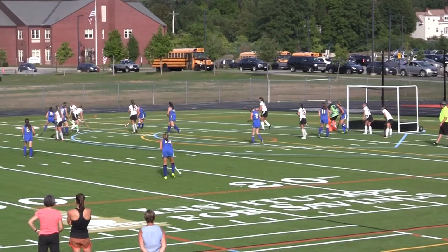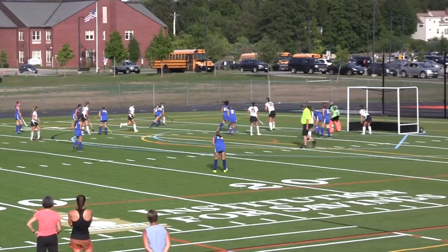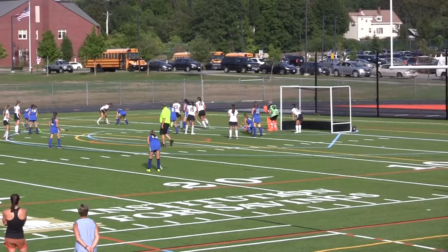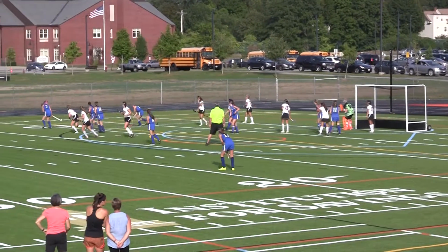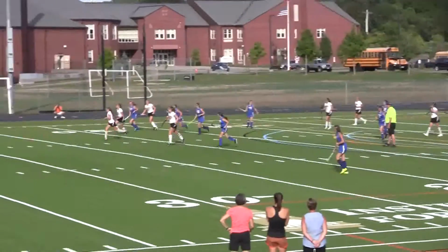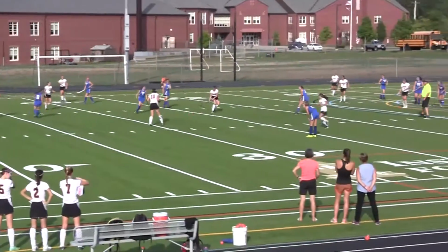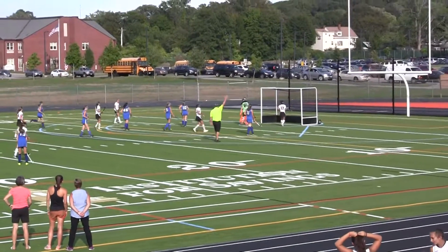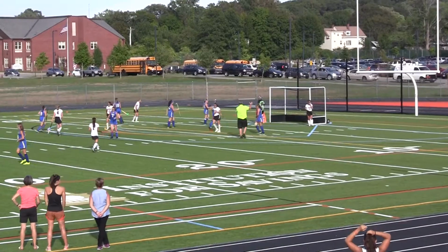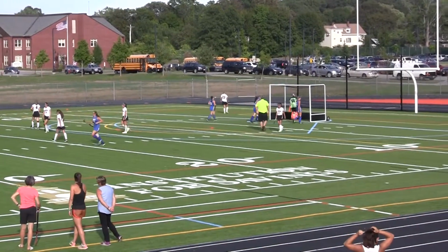McKinley's got it. Over to Julia. Julia tries to reverse it back towards the goal. And Georgetown rolls it out. Deirdre's back there. Flips it back up to Charlotte. Julia throws it towards the goal. And that's going to be another corner for Ipswich.